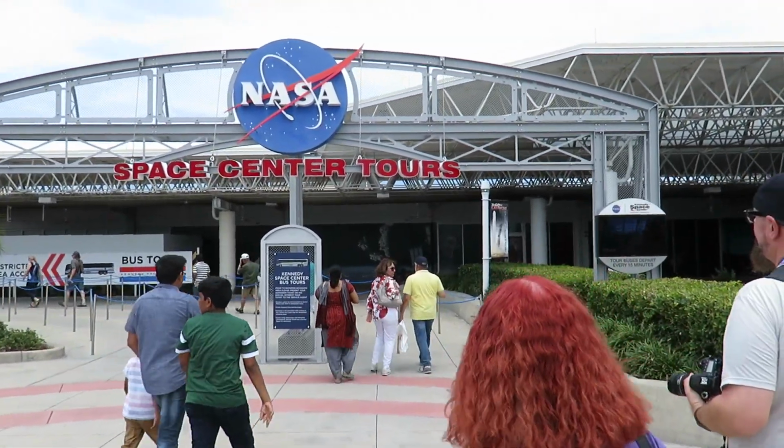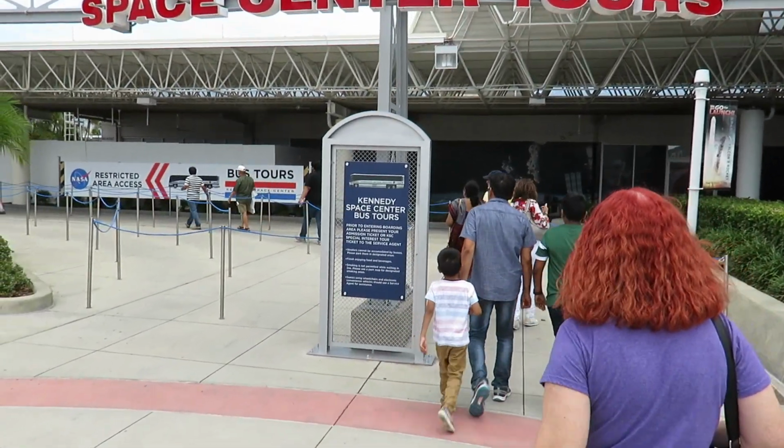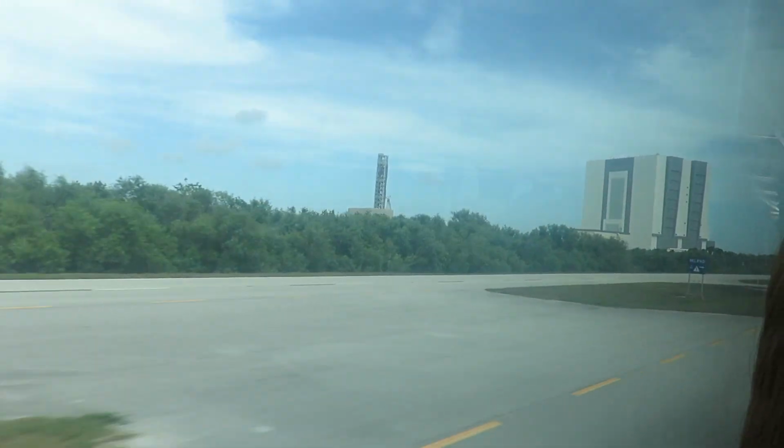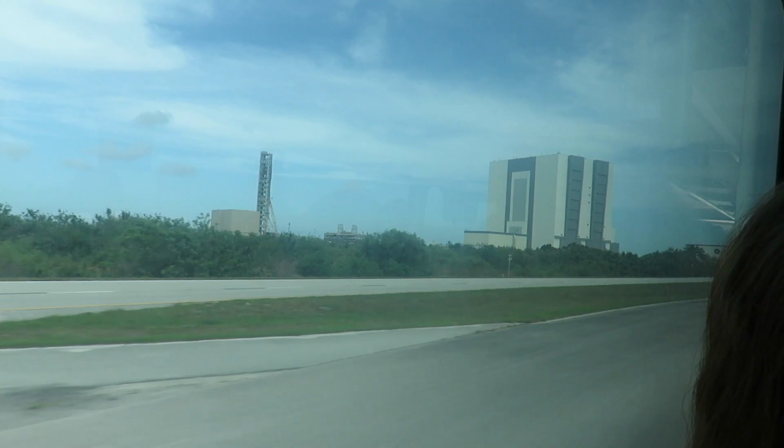Next up, we're going to take the bus tour. They depart every 15 minutes, and they're included in the cost of admission. They say it takes about 45 minutes. Check it out. It's the VAB, the Vehicle Assembly Building. This building was used in Michael Bay's Transformers movie.